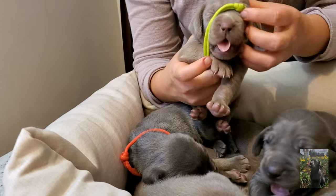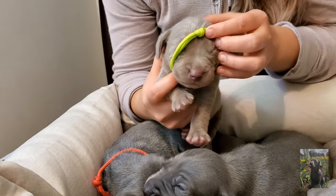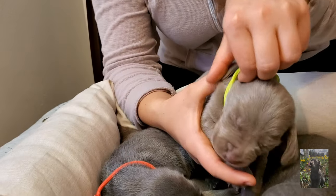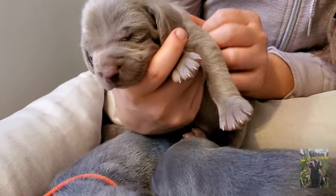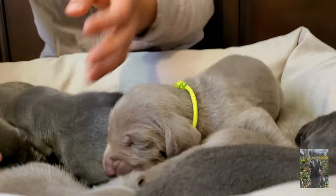Oh, you got his paw. I did? Oopsies. Okay, there we go. Classic Weimaraners have floppy ears, so their ears are getting longer and floppier. They haven't opened up yet, but they will eventually. And his eyes are not yet open.